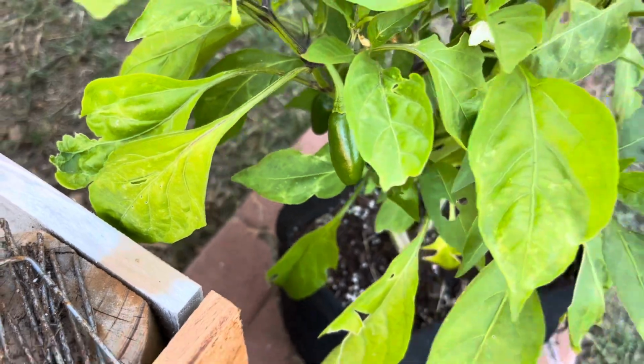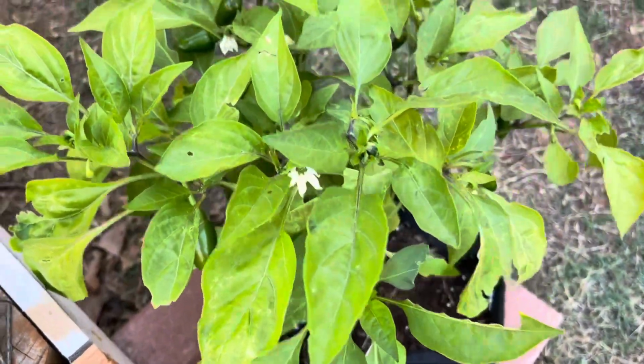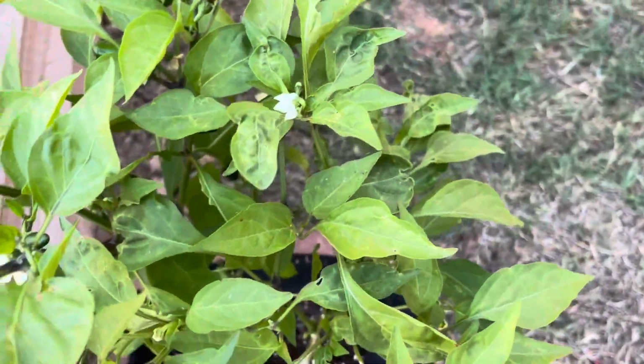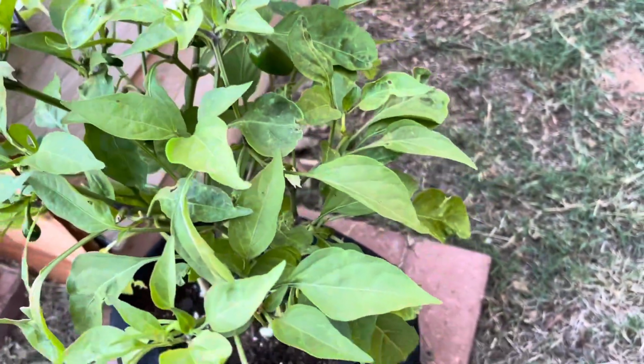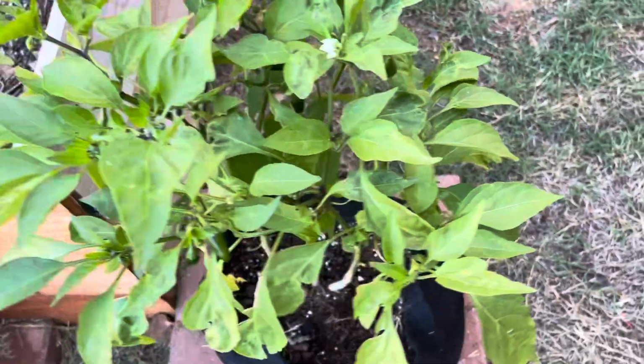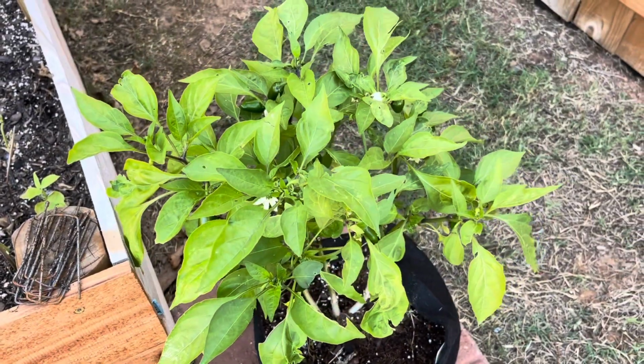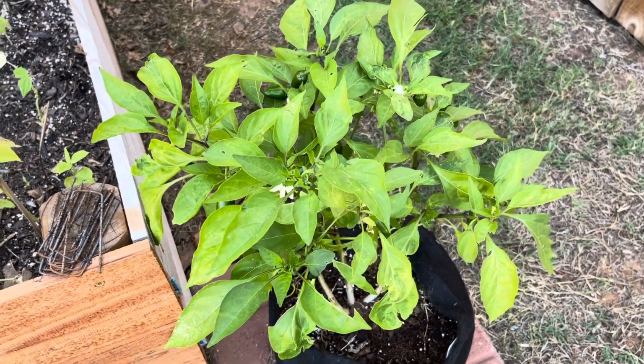I don't know if these are like mini sweet peppers. I've got 3 of them right in a bunch there. I've got some down on this side, but it's doing really well. That's the first thing that I've grown that's actually producing fruit, so I'm happy about that.